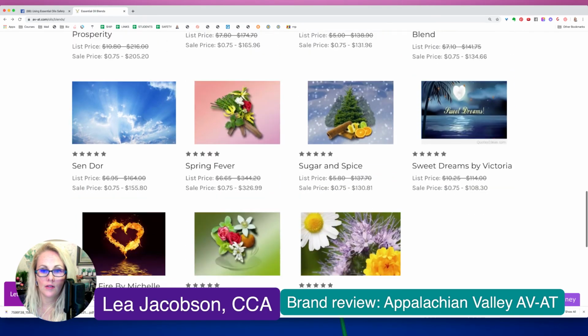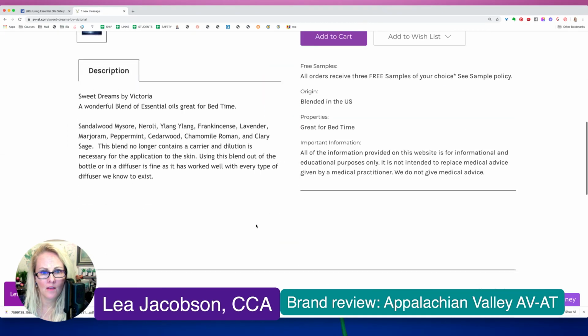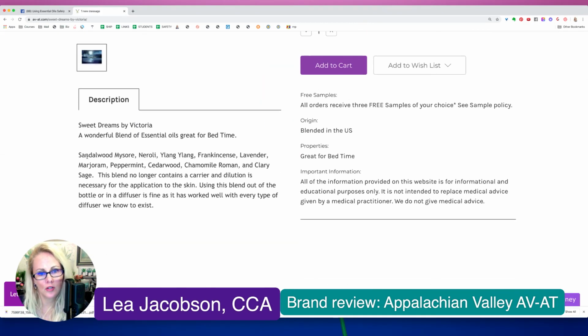Let's look at, do they have a sleepy one? Oh, they do. Sweet Dreams. Let's see if they have sedative essential oils, or at least calming essential oils. Okay, so they have sandalwood, good, so that is sedative. Neroli, ylang-ylang, frankincense, lavender, marjoram, peppermint. Peppermint is stimulating though. Cedarwood, Roman chamomile, clary sage.